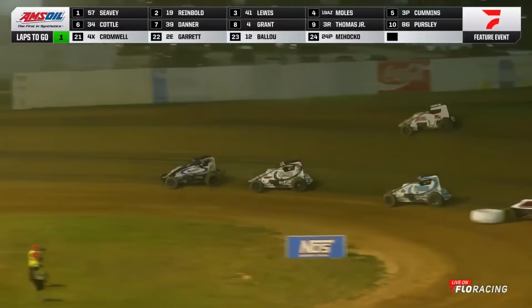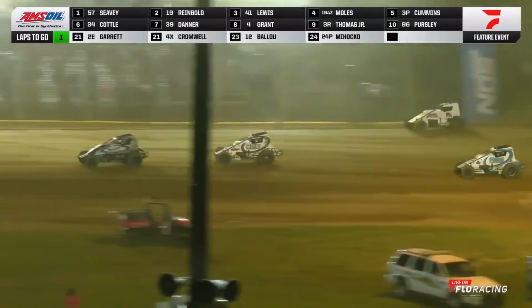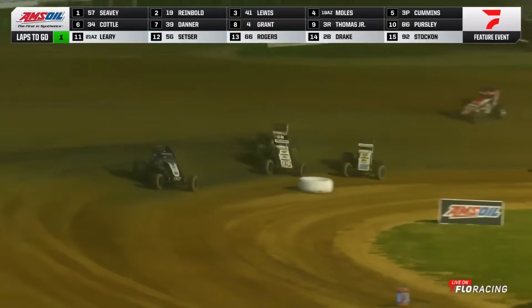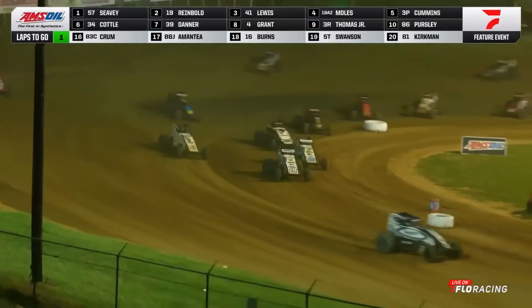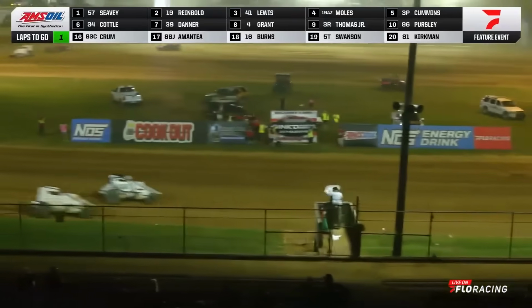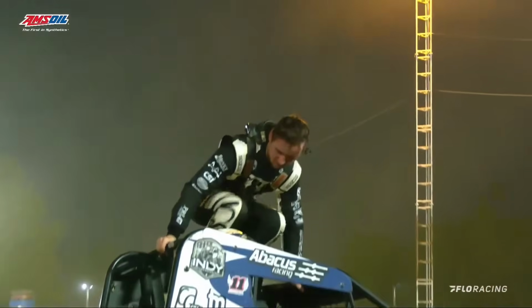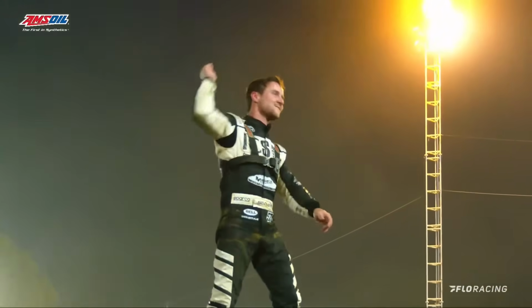Seavey leads him onto the back straightaway. Lewis going to give it 1 shot from the 3rd position as they work off into turns 3 and 4 for the final time. Hayden Reinbold also going to try to give it hell at the exit of the 4th turn. Everybody tapping tires, and that leaves the door open for Logan Seavey to go back to victory lane. Up out of the car, race fans, give him a hand.